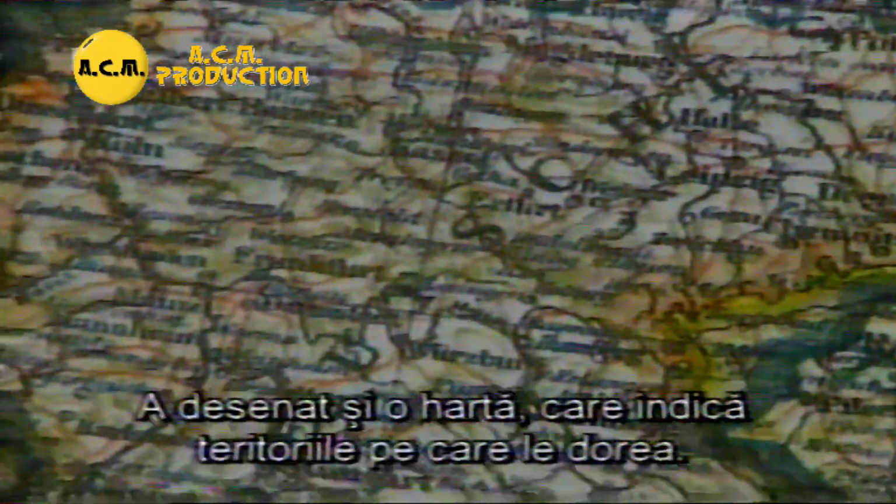He's also drawn a map that shows the territory he wants, and this map, we've got it thanks to Schmidt. We knew it in 1937. What have we done with this information? Nothing. The Germans were preparing for war.